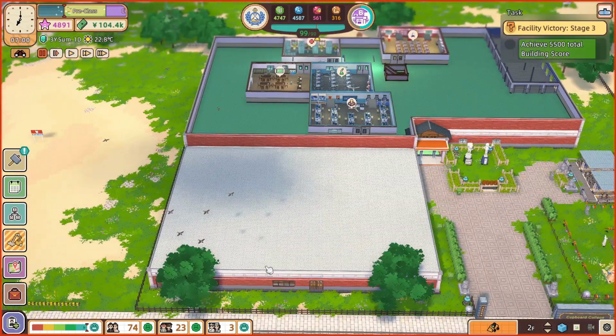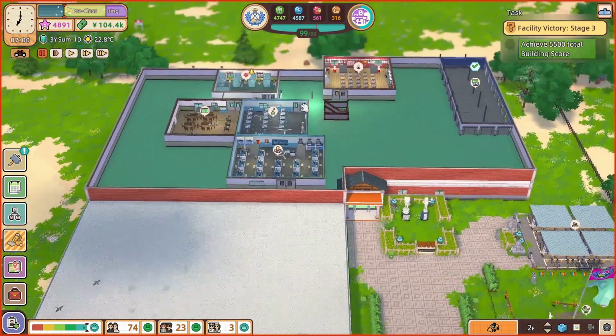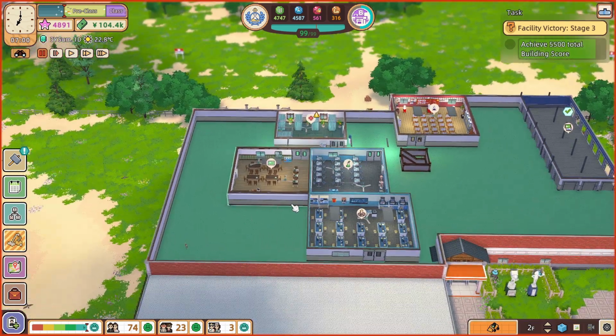And then in the corner over here, I think if we can, put the observatory in, because I think that'll be a very exciting thing. And that will be a wonder that we can get done because we've got huge piles of science contribution points. So that's going to be good. And then I think we get a shop in over here somewhere. Get another shop in. We have got another humanities room that we need to add in. So possibly pop another one of those in.